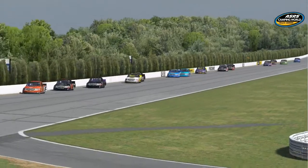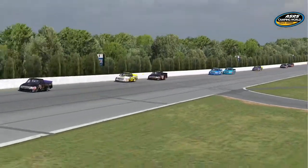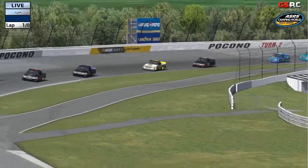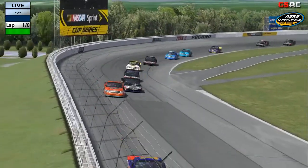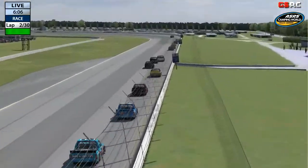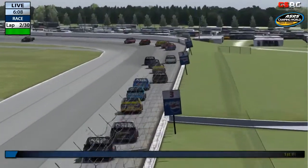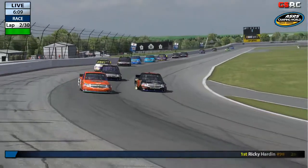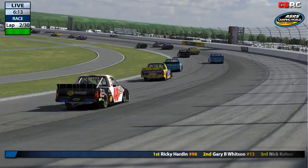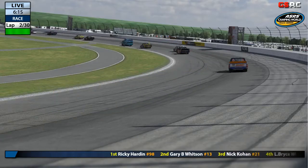The truck in front of him, which is Alex Bates, had a little bit of a moment coming out of turn 1, but he got it all gathered back up again. John Peters now looking to try and take that position from him. So all still very clean out at the back here, and let's hope it stays that way and we get a lot of green flag laps.